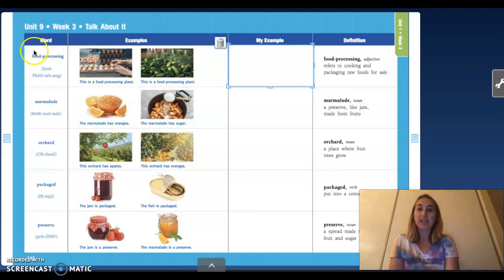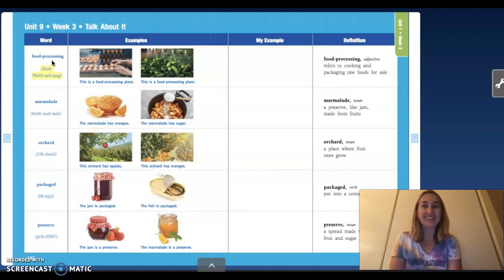All right, guys, let's go back to our new vocabulary word, our first one. Food processing. Exactly, food processing. The first word is food. The second word is processing. Let's read our sentences and we'll talk about the definition. This is a food processing plant. I don't see any plants. Maybe it means something else in this picture.